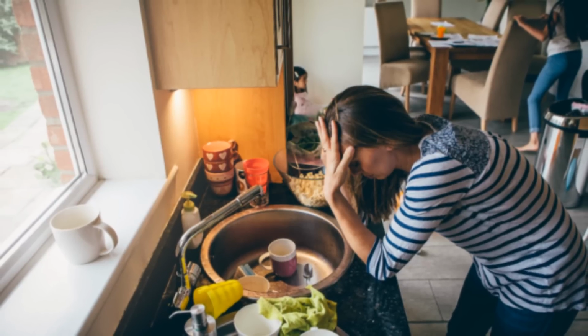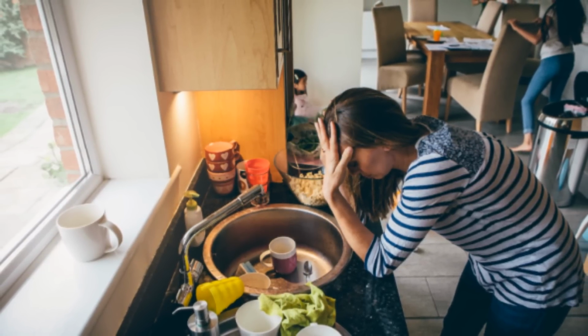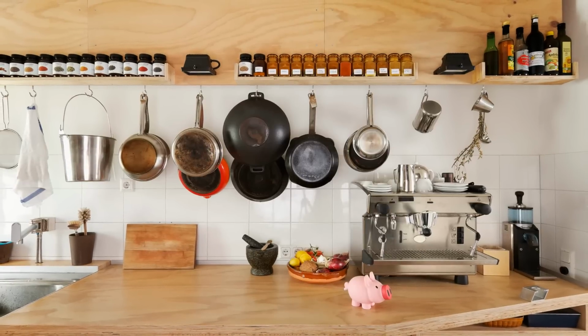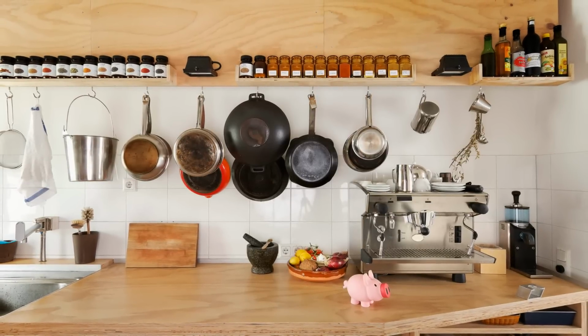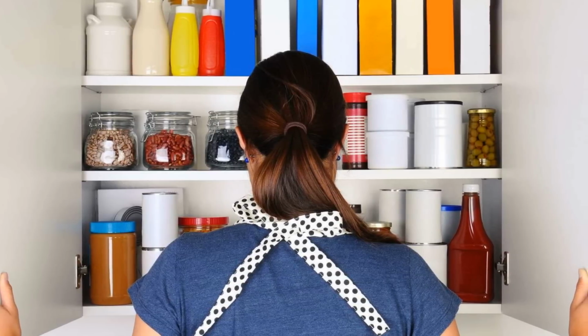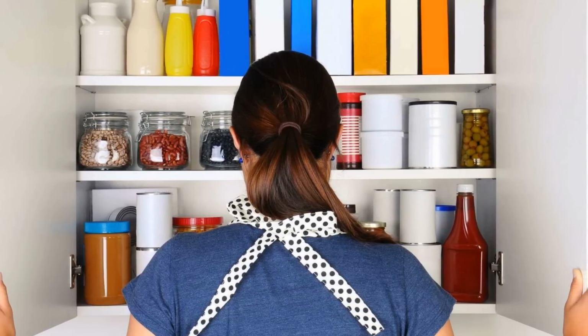If you've been feeling overwhelmed by the clutter in your kitchen lately, you're not alone. With all the pots, pans, dishes, and utensils we use on a daily basis, it can be tough to keep things tidy. But don't despair. With a little time and effort, you can get your kitchen organized and keep it that way.